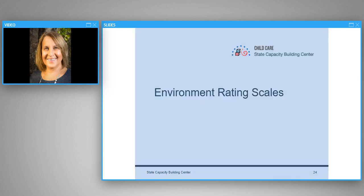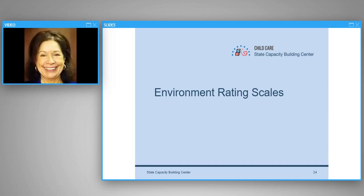Now I'll turn it back to Tina to share how the environment rating scales can be used to support and measure primary caregiving practices. Thank you, Rana. In this section, we'll look at some of the items and indicators in the ITERS 3 and the FECRS 3 that support primary caregiving. I'll remind you that this section is not intended to serve as a training on scoring the rating scales. Our intention is to show how the environment rating scales can support the relationship-based care and the pyramid model frameworks.